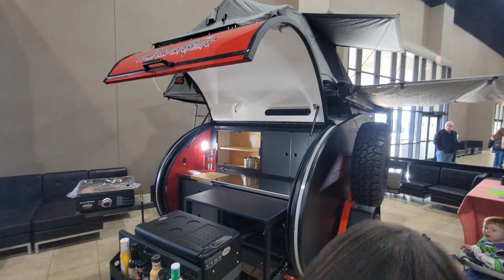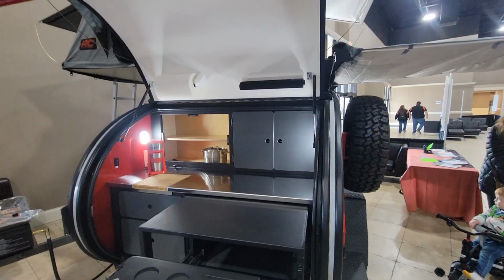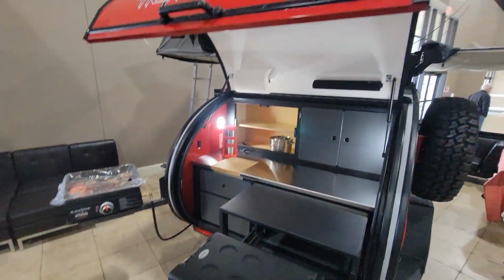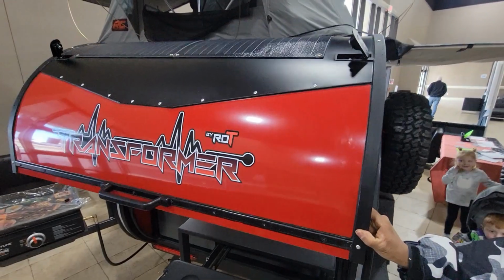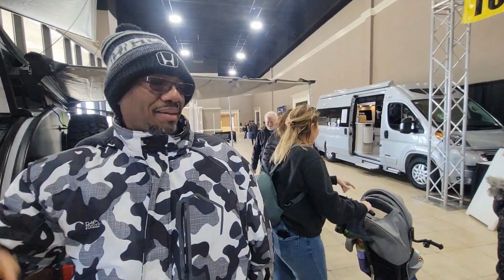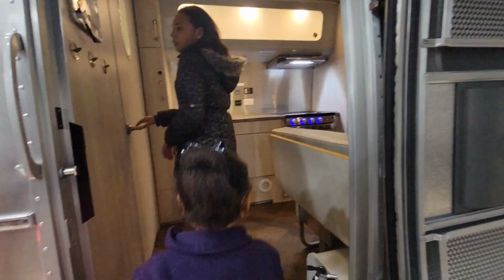Bottom or the top, maybe if you had more than one person. I like the little paper towel setup. Get a little sauces. Got a Blackstone and solar panels on the top. That's kind of nice. So if you didn't have nothing, 1,800 pounds. Look, it's 2023. But it's 111,000.